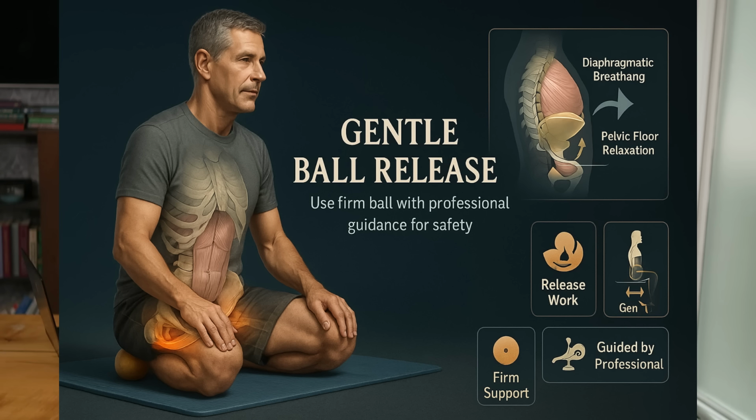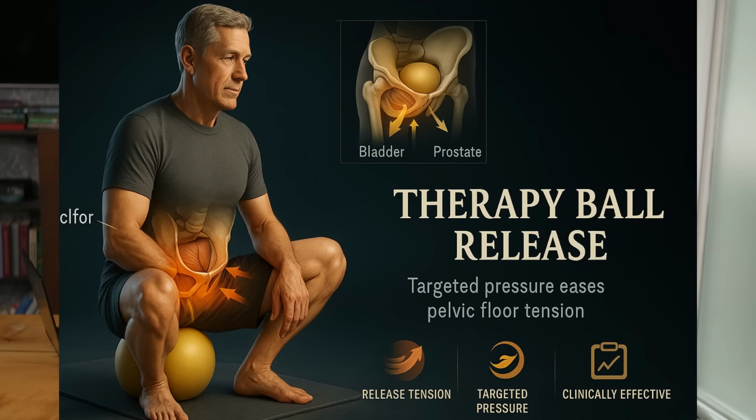If you have knee or hip limitations, you can modify this by sitting on the edge of a chair and leaning forward, or by placing a small pillow under your heels during the squat. The third technique involves what we call targeted muscle release using a therapy ball. This technique, while less conventional, has shown remarkable results in clinical practice for men with chronic pelvic floor tension.